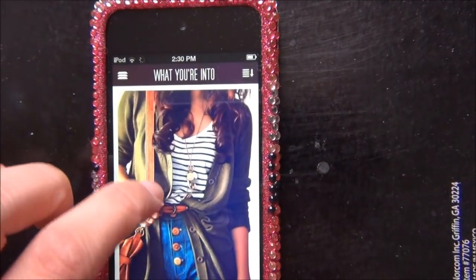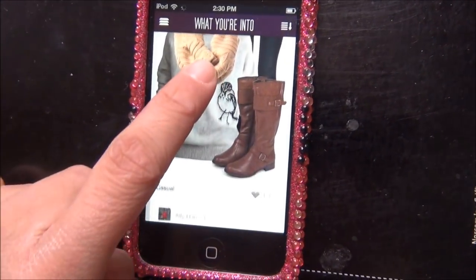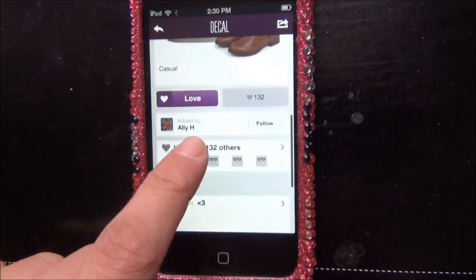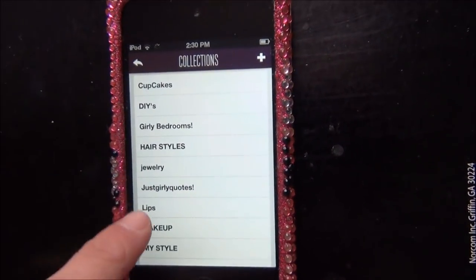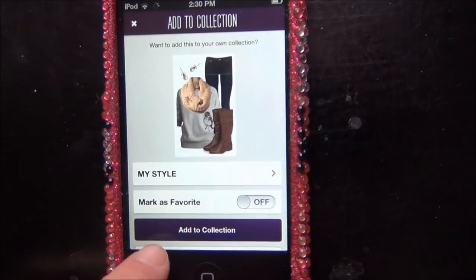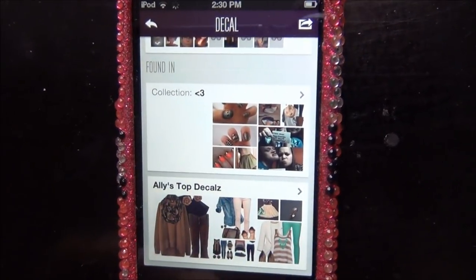So say that I like this picture. You can go down to where it has a little heart right here. You can click Love. You go to collection, add it to a collection that you have. I'm going to add it to my style, and I'm going to click add to collection. And since I just added it, it's in my collection.